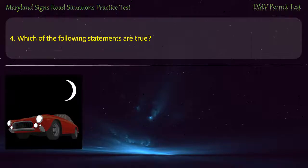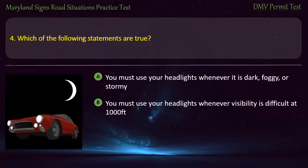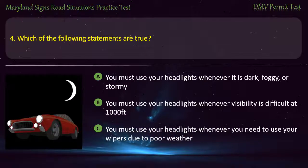Question 4. Which of the following statements are true? You must use your headlights whenever it is dark, foggy, or stormy. You must use your headlights whenever visibility is difficult at 1,000 feet. You must use your headlights whenever you need to use your wipers due to poor weather. All of these statements are true. Answer. All of these statements are true.